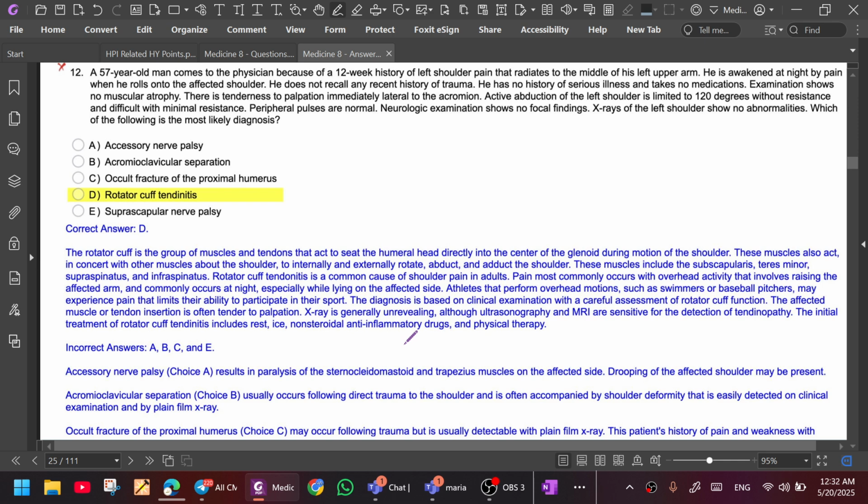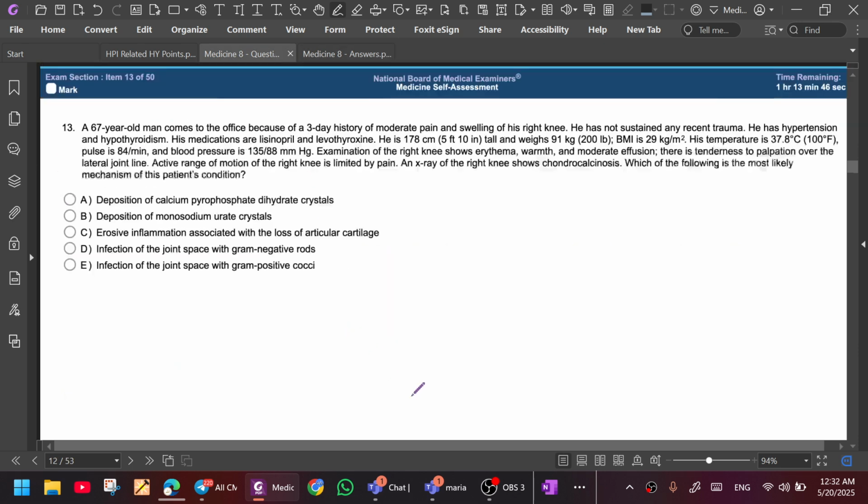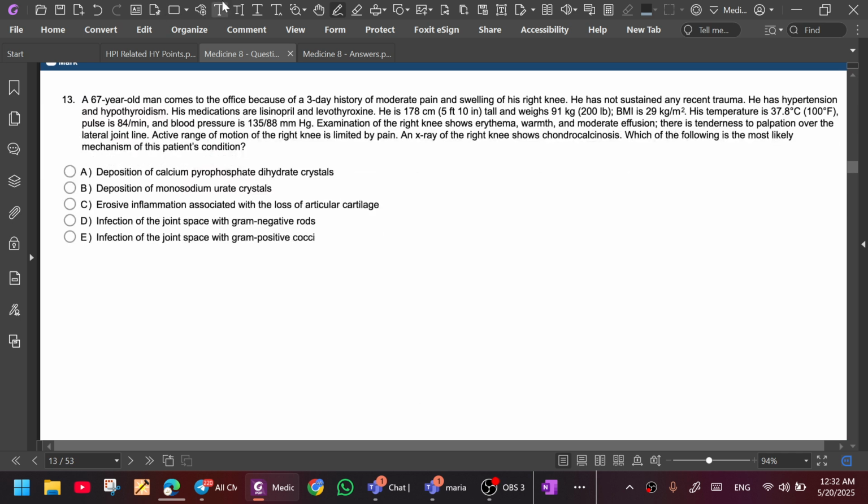In rotator cuff tendinitis, there is pain with abduction and external rotation. In suprascapular nerve palsy, there is also pain on abduction or external rotation. But the difference, I think, is that in suprascapular nerve palsy atrophy is present, but in rotator cuff tendinitis there is no atrophy. Okay. Next.